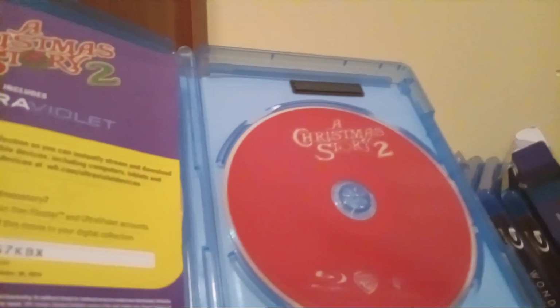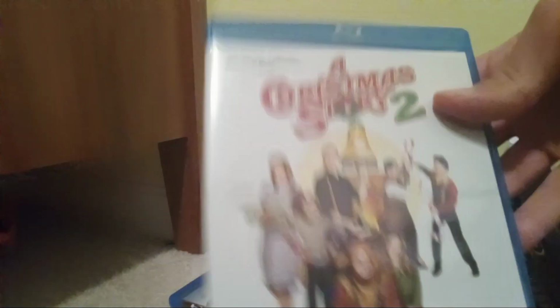A Christmas Story 2. I'll probably watch this again around November. But here's the Blu-ray, which is a red disc, and the DVD, which is also a red disc. Still, Christmas Story 2, go give this Blu-ray a shot. If you've seen it, tell me what you think. I have seen the new Christmas Story, though, and that was really good.